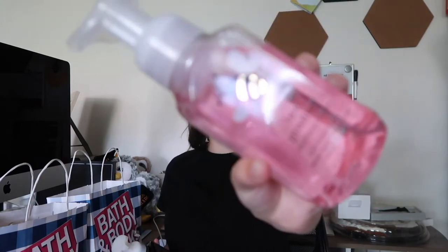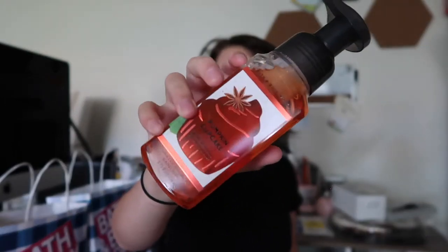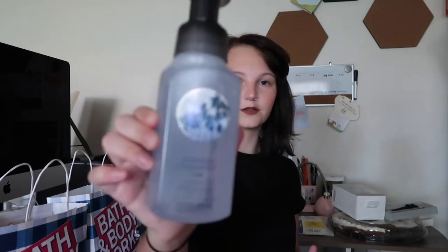So I got B Positive, which is like strawberry lemon. It literally just smells like strawberry lemonade. Mahogany Teakwood, which is a go-to, a super common scent. Then I got Pumpkin Cupcake because they did have some of their fall stuff out, and this one just smells really good. And then Endless Weekend, which is another one of my go-tos. It's one of their signature scents, and it just smells so good. It just smells like summer. So for the time being, since it is still July, I'm probably just going to have these two. Probably this one at the sink, and this one in the kitchen, this one in the bathroom.